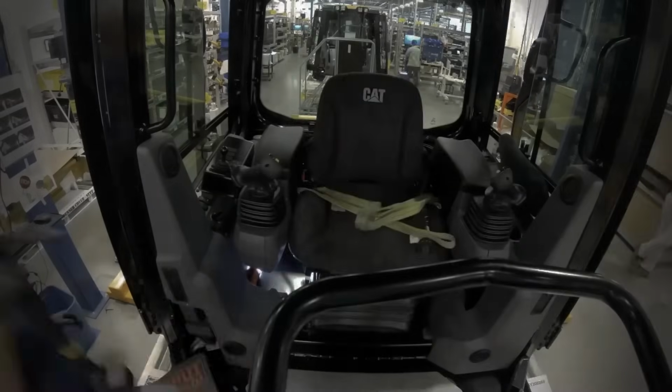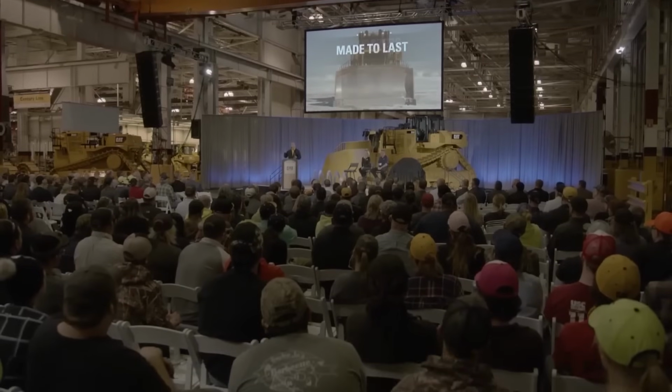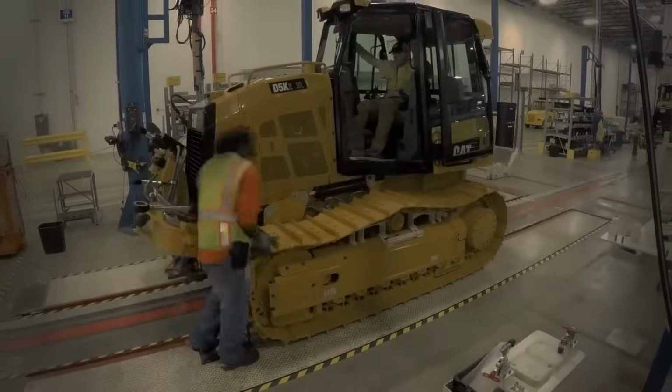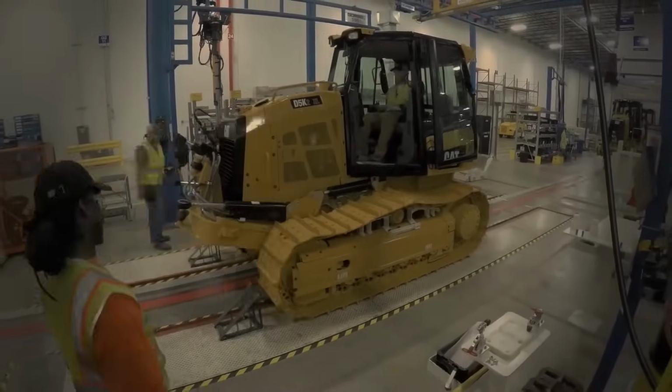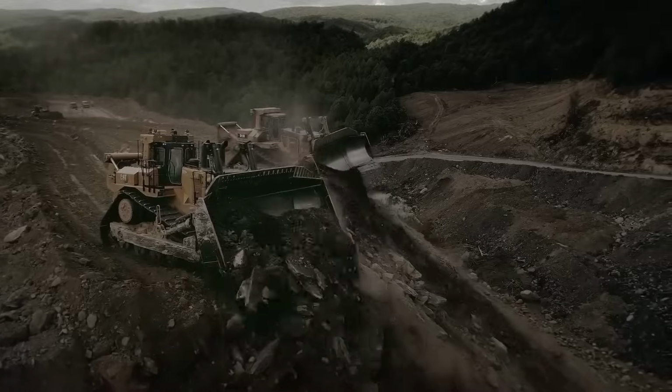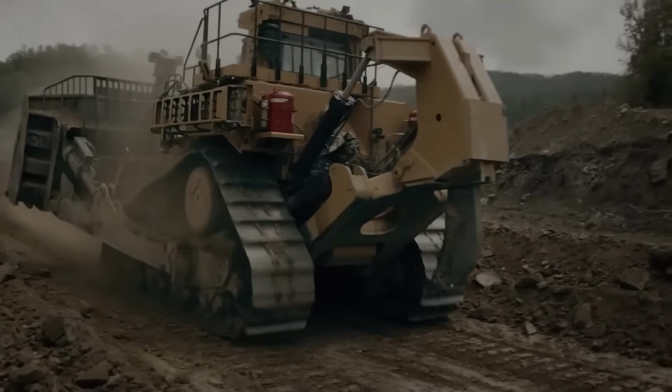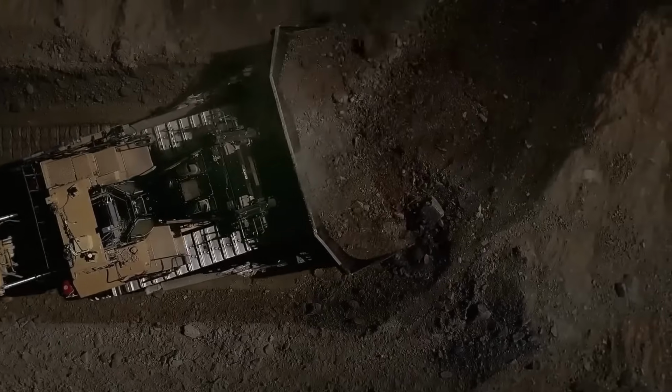The R&D team at Caterpillar has made a lot of improvements in the new D11, some subtle and others more immediate. Evident changes in engine and transmission software and updated componentry, for example, boast fuel savings of up to 8%, which is huge when you're talking about the volumes of fuel consumed in a push application on a double-shift roster.